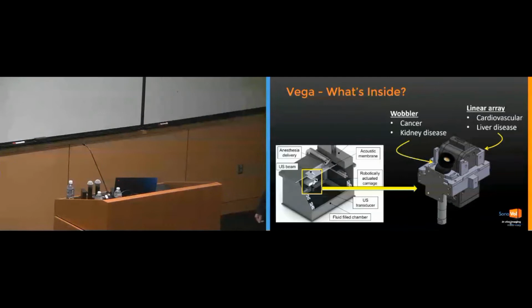And we have a wobbler. The wobbler has the higher frequency but lower frame rate. And then we have a linear array, which has a lower frequency but a higher frame rate. And so tossing it back and forth, you can have one or the other. Like, we have some groups, such as Katharina's Hops groups. She's very interested in kidney disease. The wobbler would just be plenty sufficient for her.